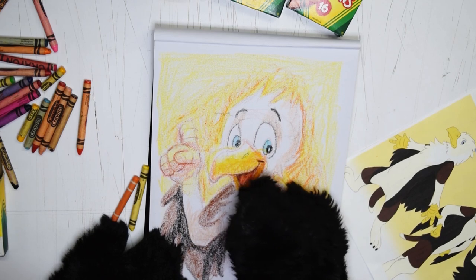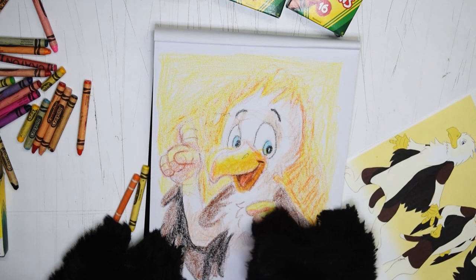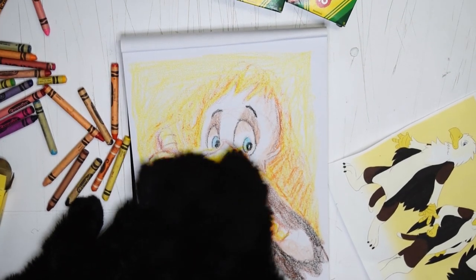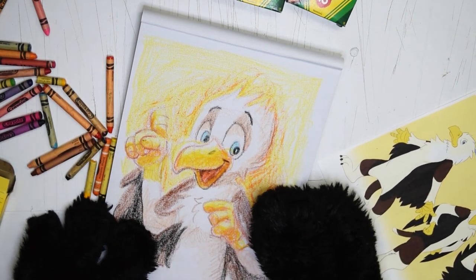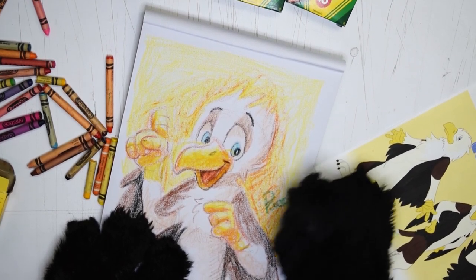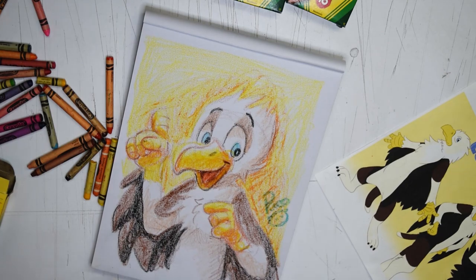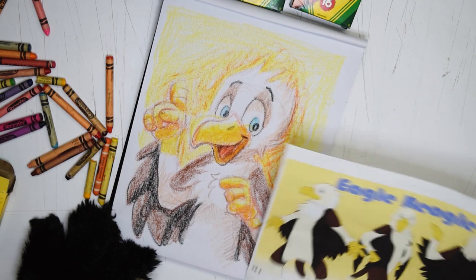And this is getting done. Finish this eagle, it's getting very cute. Some other details and it is done! Just need my signature. There you go. My name is Paco. There you go. And this is done! Whoa! It's Eagle Beagle!